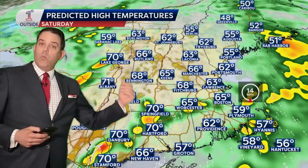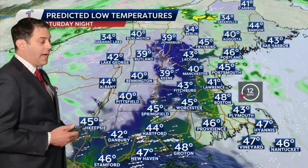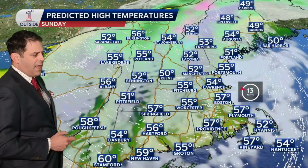There will be some feeling of humidity in the air. And if we are able to get that little break that boosts the temperature a bit, you've got that chance of a storm that we looked at in the evening. Then the cold front comes by. Temperatures drop, but not to frosty levels on Saturday night at all.